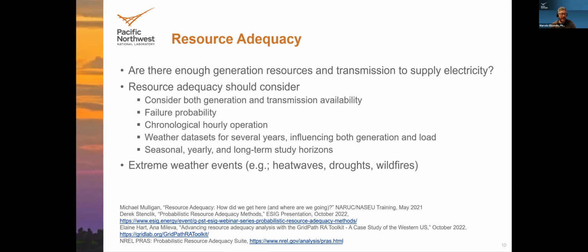And usually the horizons for this type of analysis could be seasonal. I want to know if in the next season I'm going to have enough resources, or if next year I'm going to have enough resources, or it could be part of a long-term planning study. As I mentioned before, here you could also include extreme weather events. I also put some very good presentations here at the bottom as a reference to learn more about the topic.